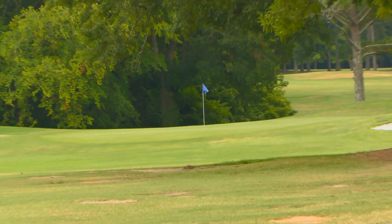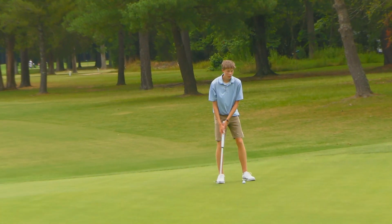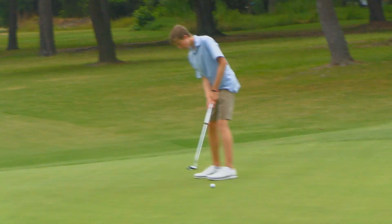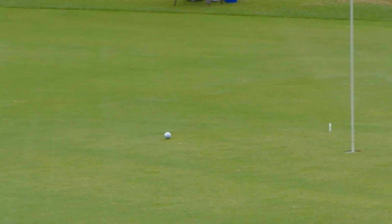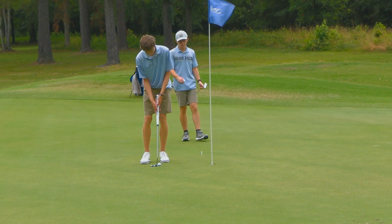But I actually hit a good iron shot for once. I'm just kidding, but I really committed to that swing and really tried to get through it. Almost like swing like I'm trying to hit it as far as I can and compress it. And here, really focusing on speed. I've got enough information on these greens so far, so there should really be no excuses for speed control.